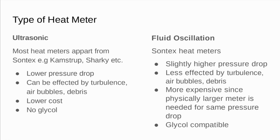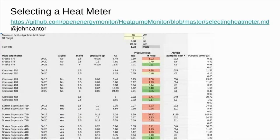So for a heat pump, you don't want the heat meter to constrict the pipe too much or constrict the flow of liquid, because heat pumps generally have higher flow rates than gas or oil boilers. Being able to maintain a good flow rate around the system is very important. So you want to choose a heat meter which has the lowest possible pressure drop, but the price of heat meters jumps up considerably as the heat meter gets larger. You can use a large heat meter with a very low pressure drop on any size of heat pump, but it would just be very expensive. So you don't want to spend any more money than you have to.